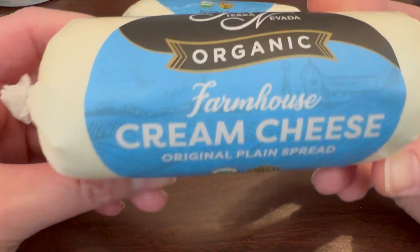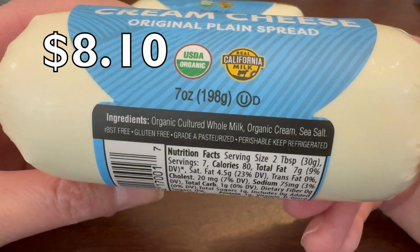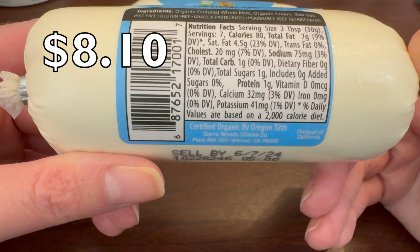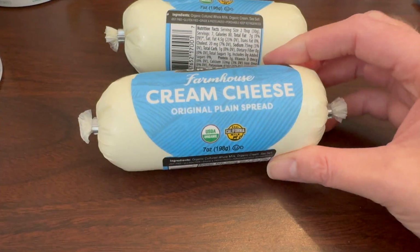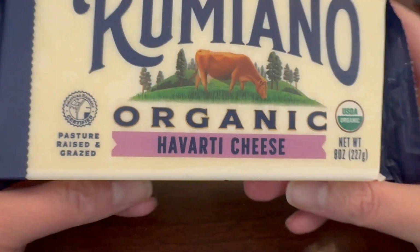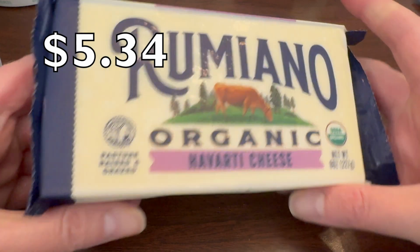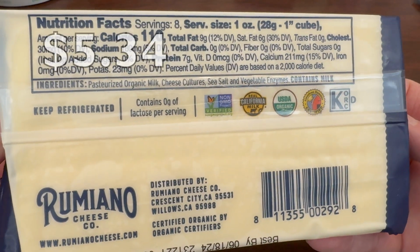Sierra Nevada Organic Farmhouse Cream Cheese says it's made with California milk. These are 7-ounce packages and I got 2 of them. You can get a whole box of the stuff, but I wanted to try it out. I really like the simple ingredients. 2 for $8.10. I haven't tried any of these Rumiano brand products. This is organic Havarti cheese, 8 ounces, $5.34, Best Buy June.